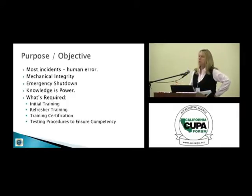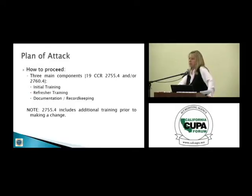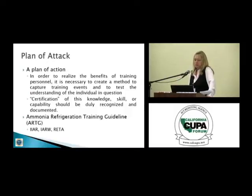They need to come up with a plan of attack. So we talked about three main components: the initial and refresher training, documentation and record keeping, and transfer of knowledge. The feds only have the three components. California has added the certification piece. And if you dig down into CalARP really deep, 2755.4 says you need to train people prior to making a change. So there's training that has to happen all the time before you make a change, on some kind of periodic basis initially, and you need to document it. So the end user has to come up with a plan of attack. They need to understand the benefits of training personnel. They need to understand what is certification.